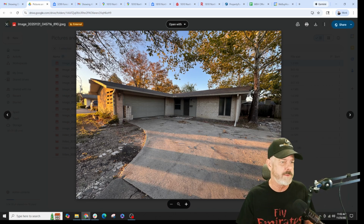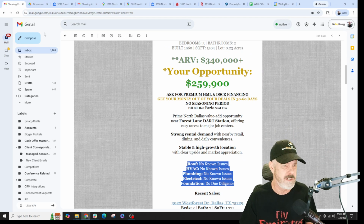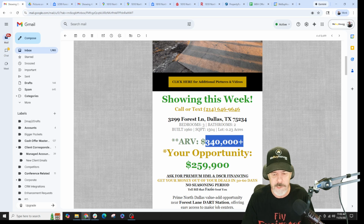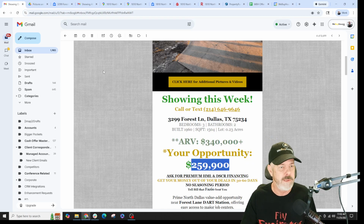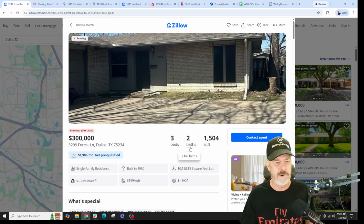Who knows about the roof? What did they say? They said no known issues on everything except foundation. Yeah, so that house needs a foundation. So that offer would be sub 200 by the time you did your real ARV on this, which is going to be closer to 300. You're going to be closer to 200 with needing all that work. So I let that one go. I thought that one wasn't going to be the one we were looking for today.